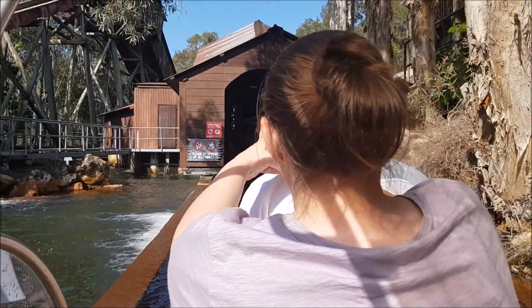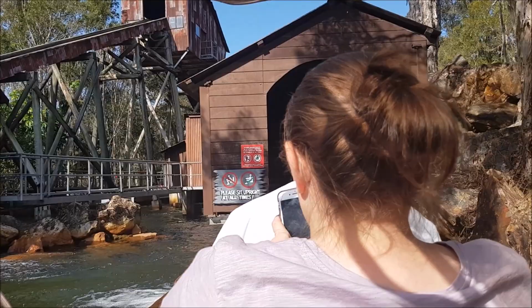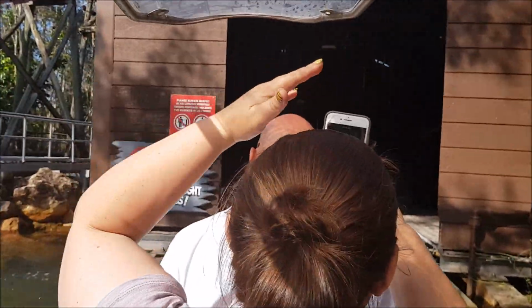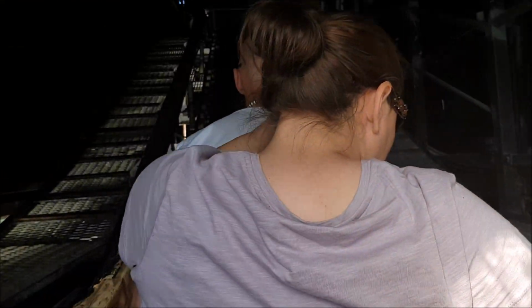Here we are, Rocky Horror Log Ride! Woo! We gotta get wet! Got Shaun in the front, we got Lisa. I'm gonna put the front of it! Woohoo! As you can see, there's a lot of water in here already. Woo! Alright, he's the heavy one!